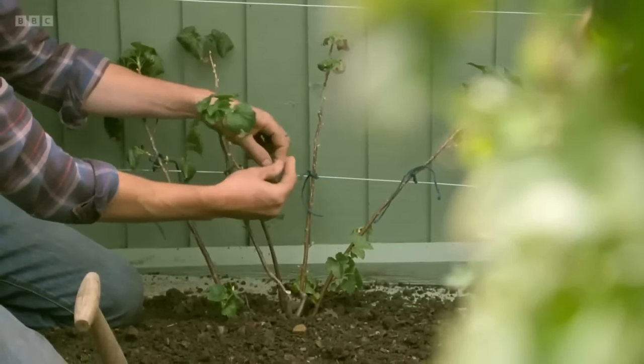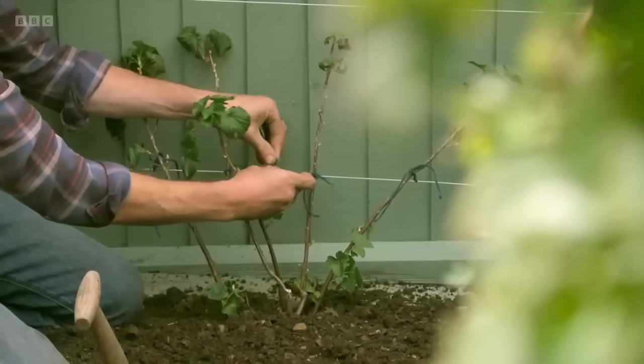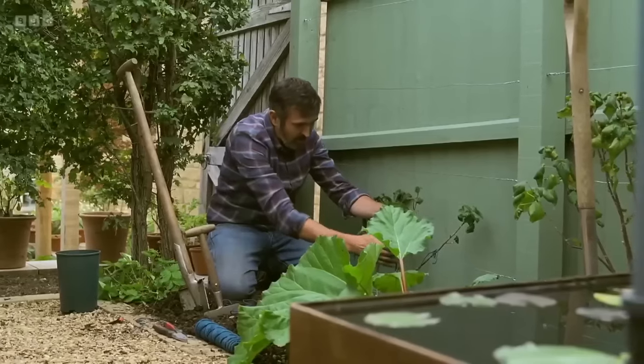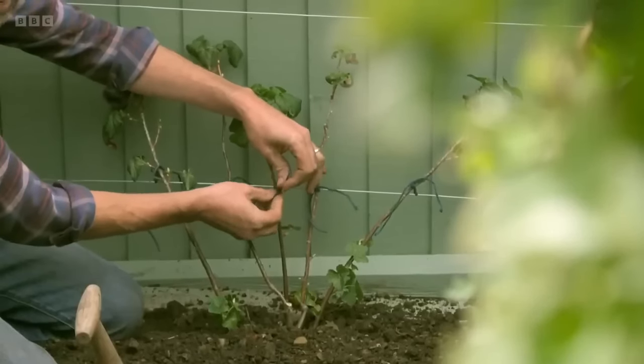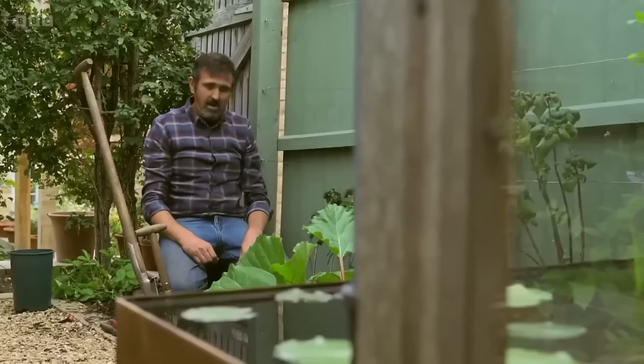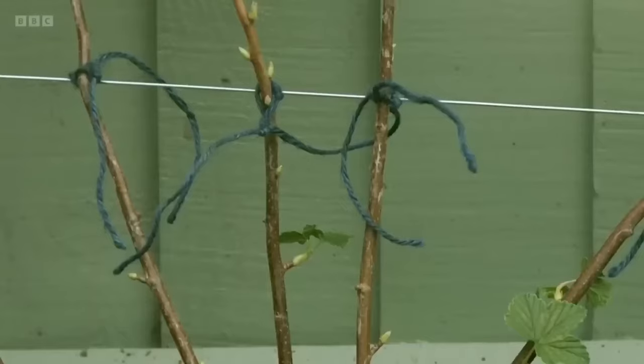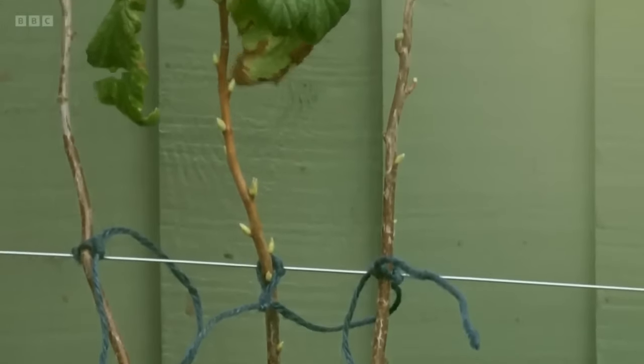What I'm going to do in front of here, there was some rhubarb in the front garden. I'm going to divide that and then plant all the way through here. So rhubarb crumbles and blackcurrant jam. What could be better than that? I can smell those blackcurrants already.